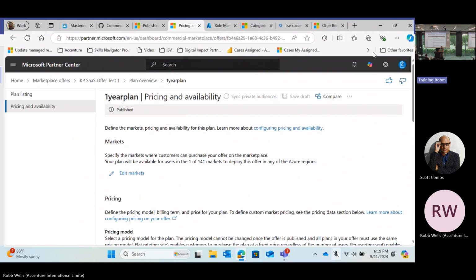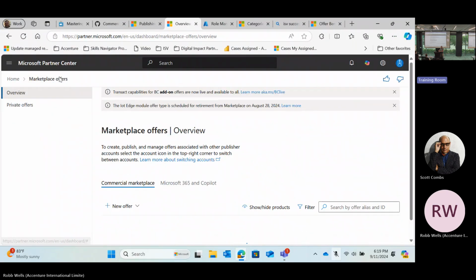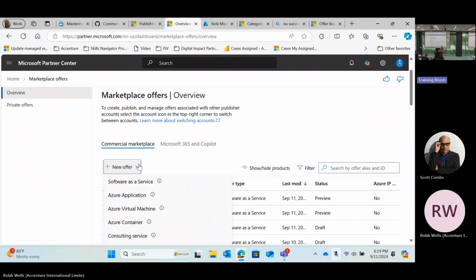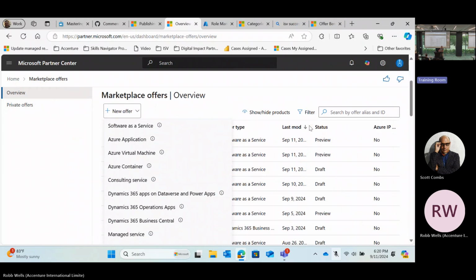So we didn't get into, if you go back to marketplace offers. Now, when you create an offer, here are your choices. So depending on what we agree upon, what you're going to publish, you're going to come in here and create your offer based off the template that's in here. Okay. And you'll notice here's the consulting service offer, right? So you can build that out if you want.